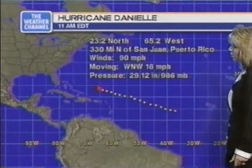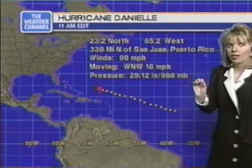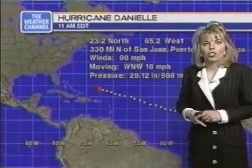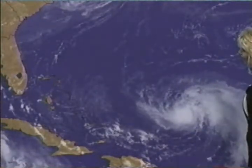Now let's turn our attention to Hurricane Danielle, still packing 90-mile-per-hour winds, and we do have it moving towards the west-northwest at 16 miles per hour. The official forecast track takes it in that general direction through the weekend. Later next week, hopefully it's going to do one of these numbers and curve out to sea. We're keeping our fingers crossed. You may want to tune in periodically to see what's happening with Hurricane Danielle.